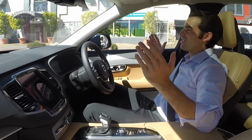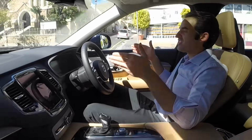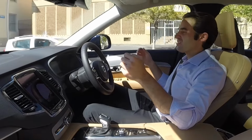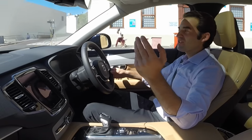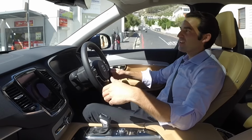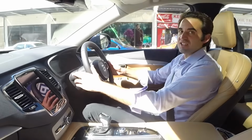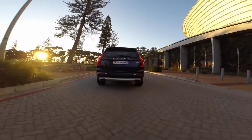Now I'm not touching the steering wheel. The Volvo is taking the lead car in front of me and matching its speed. It's keeping me traveling this way. It also has radar guided cruise control, and simply when you want to take over, you literally just put your foot back on the accelerator and take over the steering. This is really the first stage of autonomous driving, and wow, it is really something to experience.